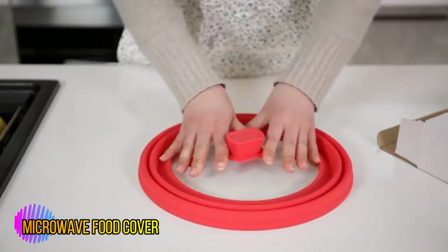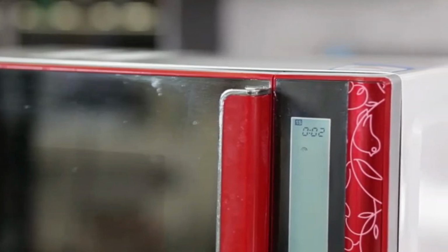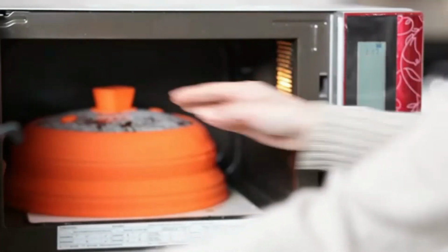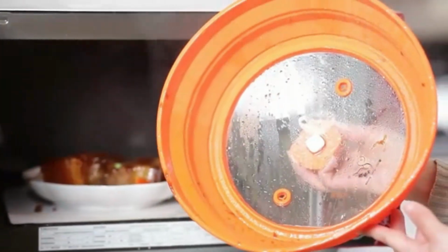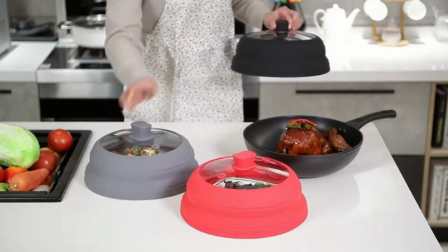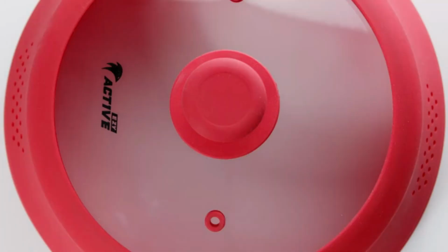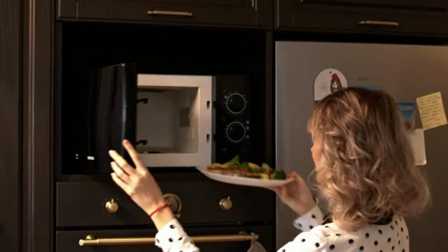Microwave food cover. High quality, this microwave cover for food is made of PP plus TPR thermoplastic rubber material, combined with hard rubber material, safe BPA-free durable cover, suitable for microwave ovens and dishwashers. Easy to store. A foldable lid can pop up to 3 to cover tall dishes, piles of food, and shallow bowls. The lid can also be folded up to 0.75.